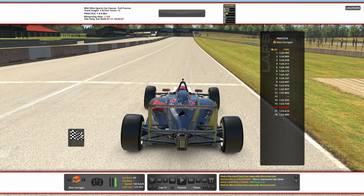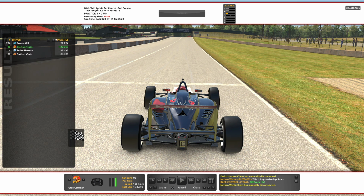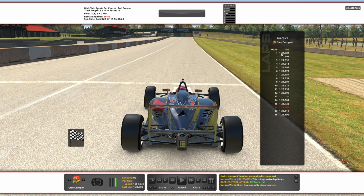Hey guys, welcome to Mid-Ohio Sports Car Course, the full course version for the Formula Sprint, fixed setup in the USF 2000. I have never really liked this track, but I'm really enjoying the challenge of getting my head around it and also being in the same session as someone in the top 10 with the world results so far, Rowan Gill, who smashed his laps out of the park.